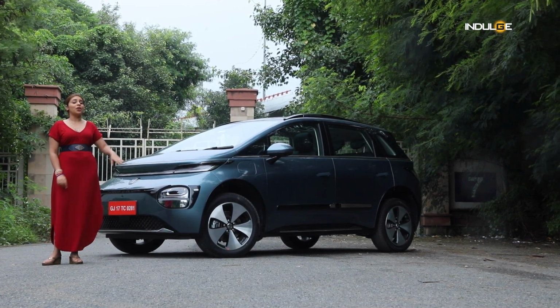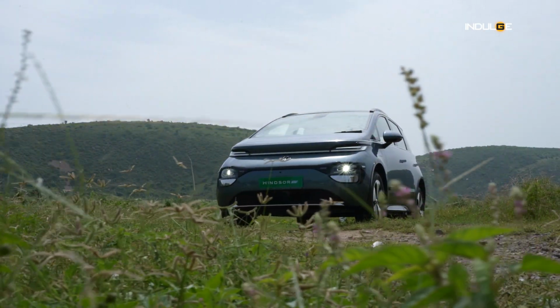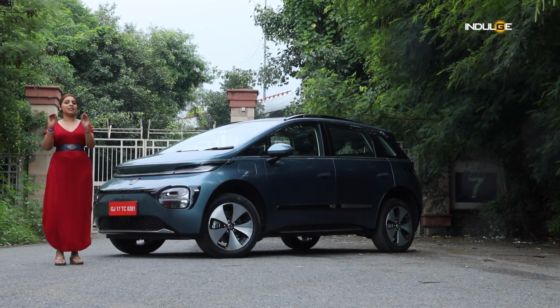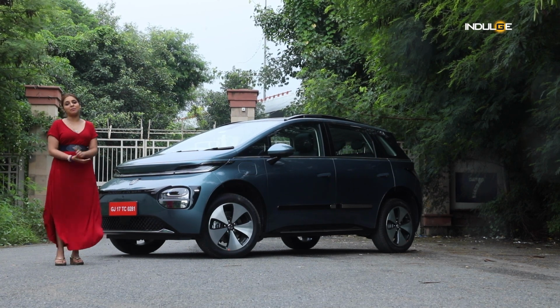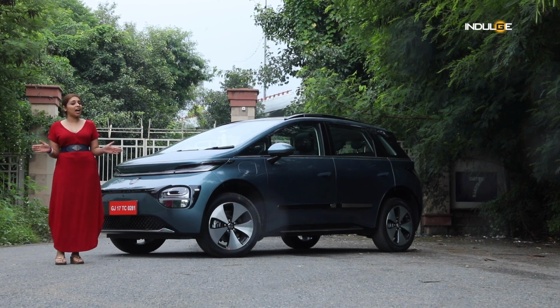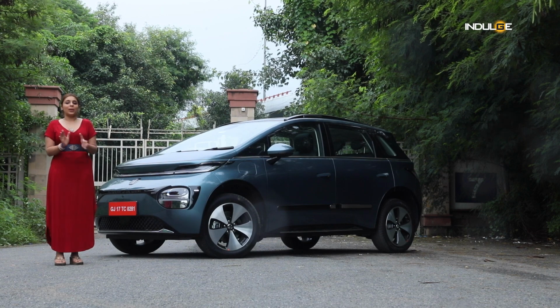And let me tell you, you can get all of this under 10 lakhs. Yes, and another thing you get with this car is BaaS, that means battery as a service. You get this car and you also have a service with the battery that I explain in my article.